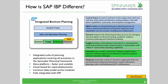It does have a common data model across each of these applications. So when you integrate this with your APO or your ECC systems, it essentially extends the master data as well as the transactional data that you use in each of those applications into IBP. And then finally, it's fully integrated with both your planning as well as your execution systems. Okay? Next slide.